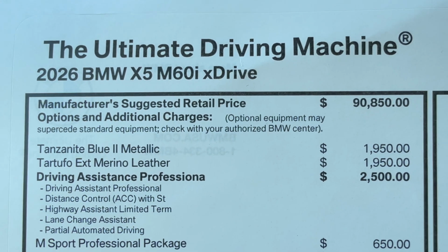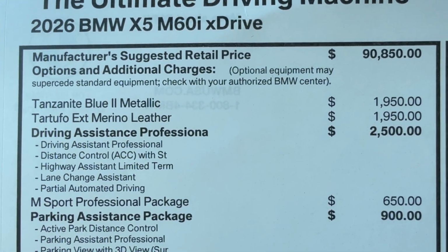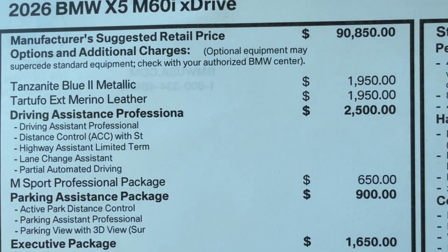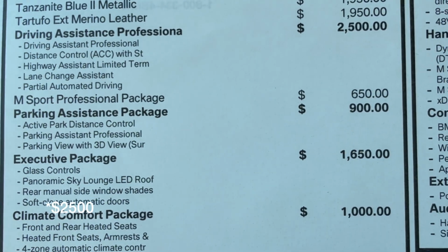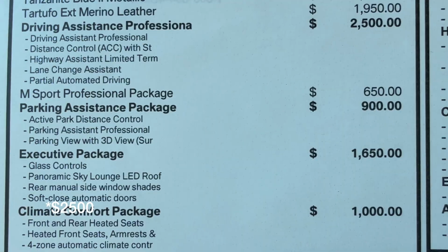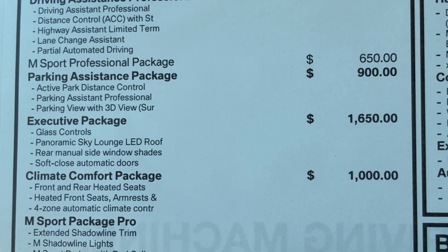Executive Package. Starting price, the 2026 X5 M60i is $90,850. Tanzanite Blue is a premium paint, and that's going to cost you $1,950. The Merino leather adds another $1,950. Driving Assistance Pro for $2,600. Then you've got M Sport Pro for another $650. Parking Assistance Package for $900. The Exec Package for another $1,650.